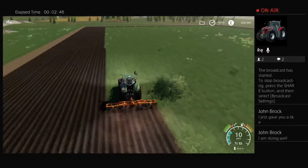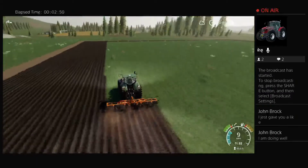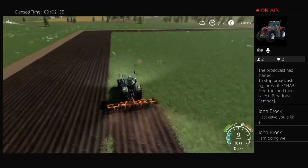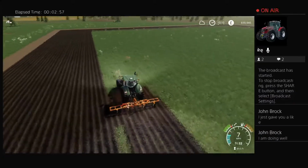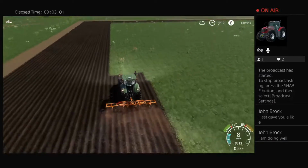Of course, we may get sidetracked here in a minute. We may have to stop and go harvest that corn back over that way. It looks like it's ready to go already. We may have to go get it first and finish this another time.